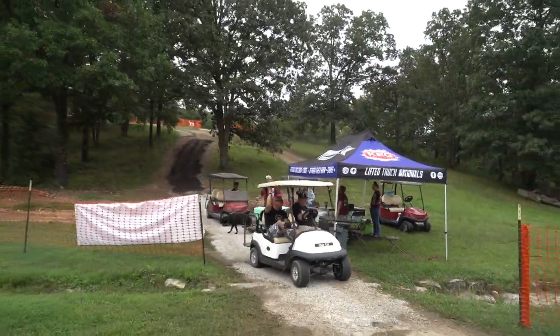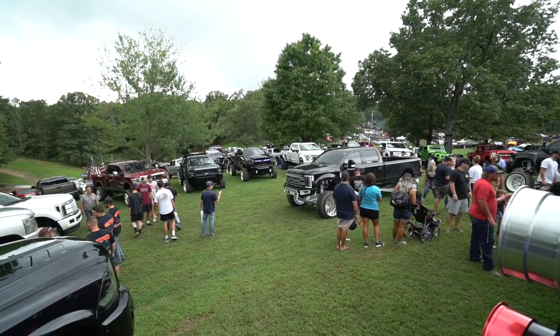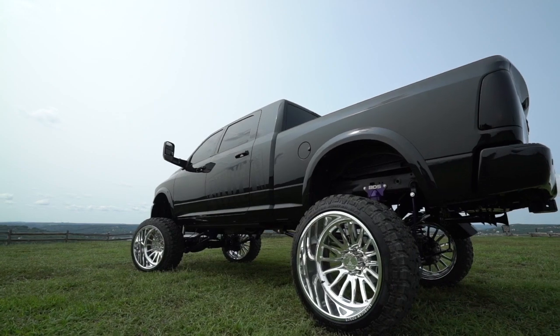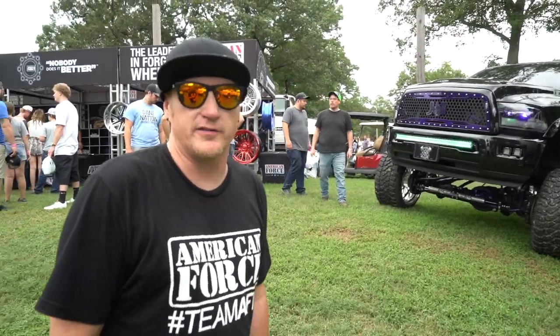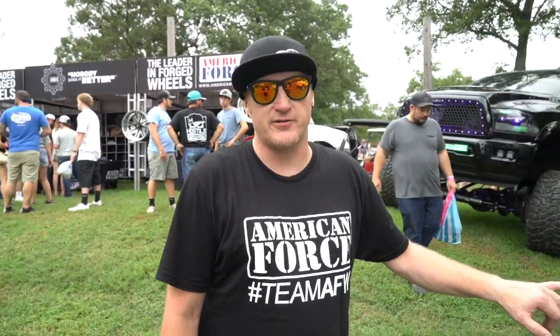Hey. All right, welcome to Lifted Truck Nationals 2020. You are standing in the American Force booth. Pretty awesome right now. We have a great mixture of trucks. So we start here in the corner. We've got Hyde's truck, Robert Petty. Newer Dodge Mega Cab on 26s, V-lift, you know, the whole nine yards, powder-coated suspension. They brought it up all the way from New Mexico, and he came with his good buddy Adrian over here.